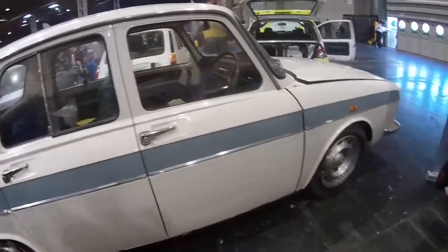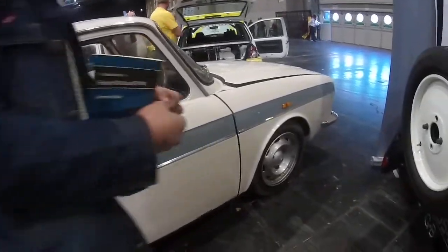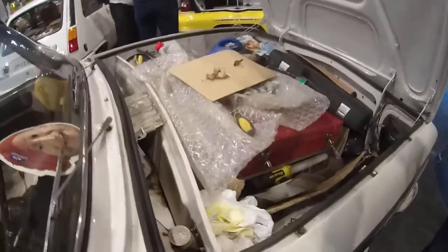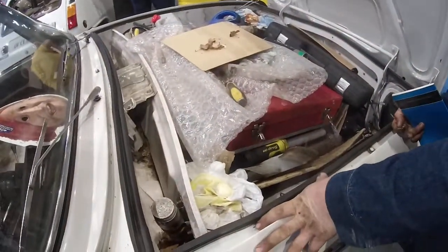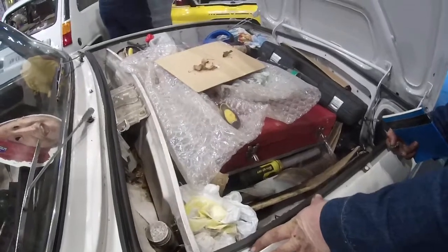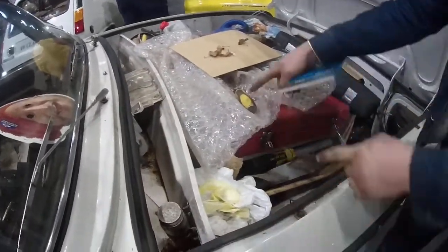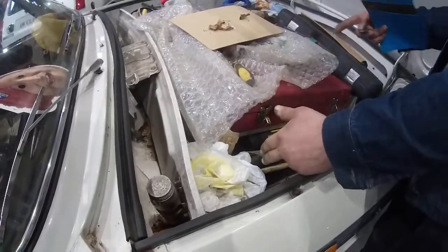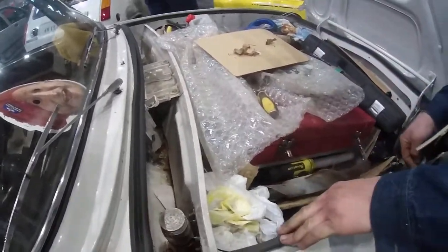Can we have a look in the frunk? The front trunk. Do you call it a frunk? Oh, it's full of stuff. Do you know what? That's probably the biggest boot on the planet. That's amazing. You've got all of these sort of cases and toolboxes. That's out of my work van. I was quite stunned it actually fitted in there. Loads of storage, really, isn't it?